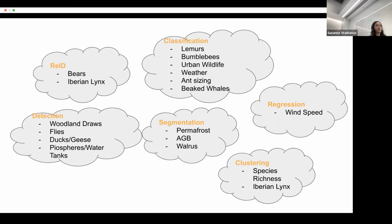Okay. And for the re-identification, were there supervised data sets? They were supervised. Did it work well? They struggled. They threw a lot of attempts at it. And I know that the Iberian lynx data set was particularly difficult. And the bears, I think she got it to work.